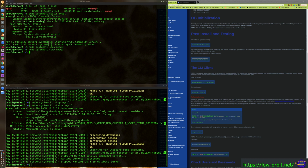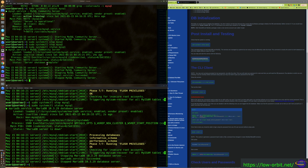Alright, so check the status, same deal, this is stopped. Server shutdown complete, MariaDB server is down, so that's the status. They give you different status messages, but it means the same thing. So, yeah, that's about it.